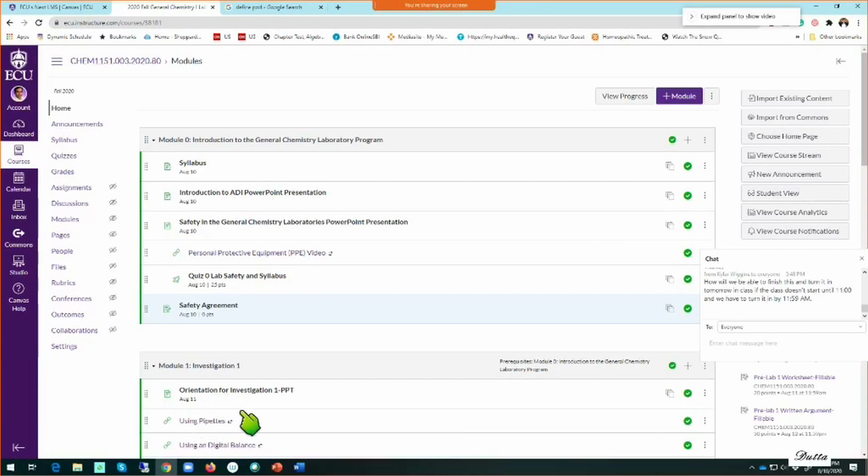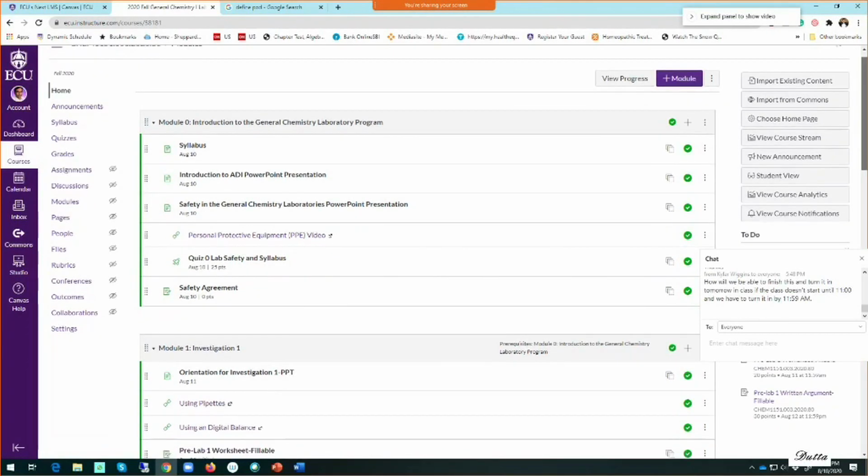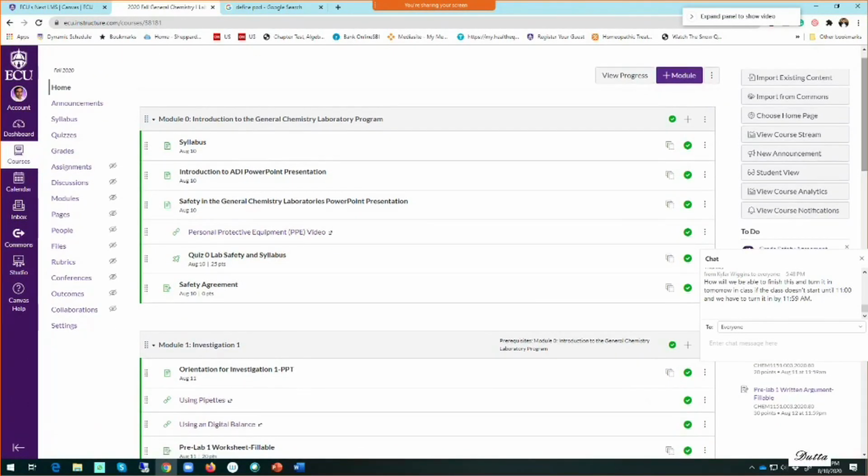But some of the things you have to do tonight. Before you come to the lab, you need to be prepared. For example, you need to watch the PowerPoint presentation. You need to watch the video on how to pipette. You need to watch the video on how to use the digital balance. Again, the confusion comes because we are simplifying the lab. We need to cut some portion of the lab, so we are doing only the pre-lab. You will not be doing the actual lab for Investigation 1.